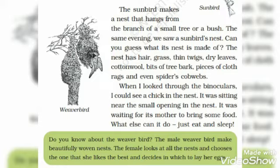Means the weaver male birds, they make the nest and they try to make it the best, because the female will choose the best nest and there only they will lay their eggs. So here is an amazing fact about the weaver bird.